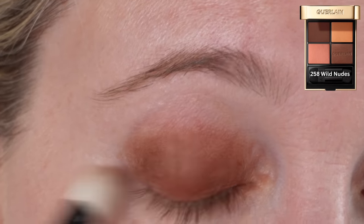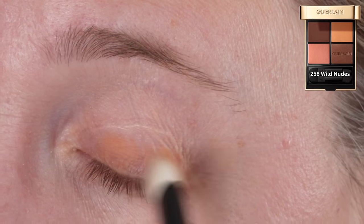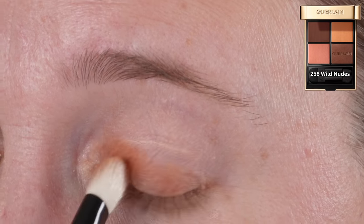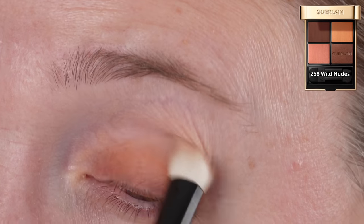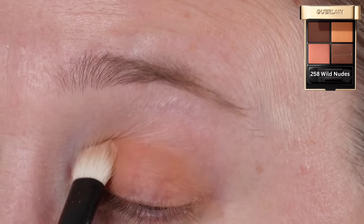These have a 6-month shelf life. They're made in France. And we have 4 shadows in each quad that are 2.2 grams each. So we're looking at 8.8 grams for the palette.